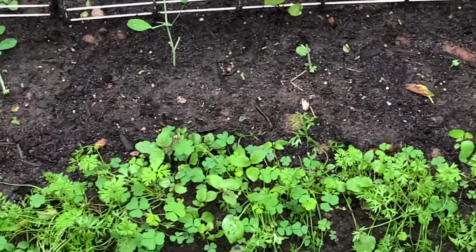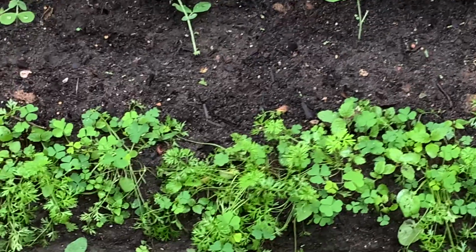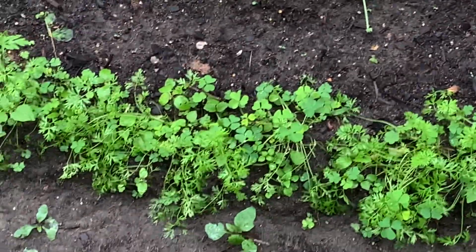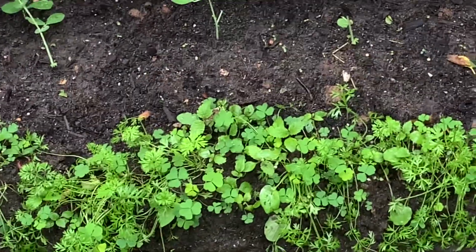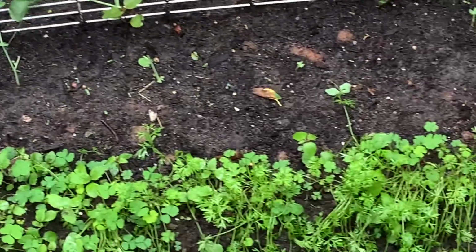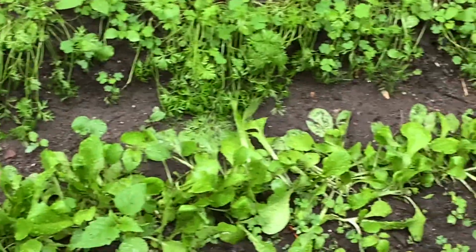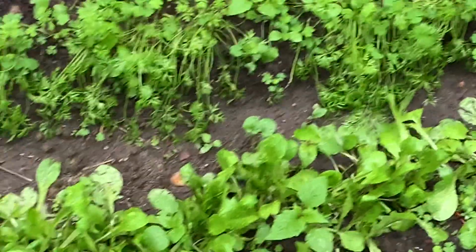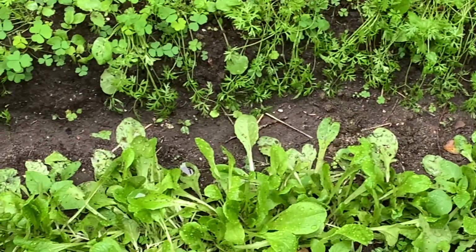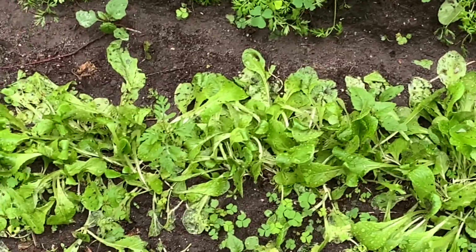My bad. And then every time I weed this out too, I just cannot get rid of the clover that's growing in here. So I weed it out, and then literally 2 days later, it's all back again. So I've kind of given up on the whole carrot row. The lettuce was actually coming in really nice. It was probably getting pretty close to being harvestable, and we've had about a day and a half of really hard rain, so it's gotten beat down pretty good.